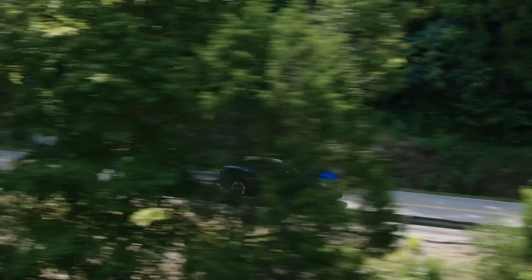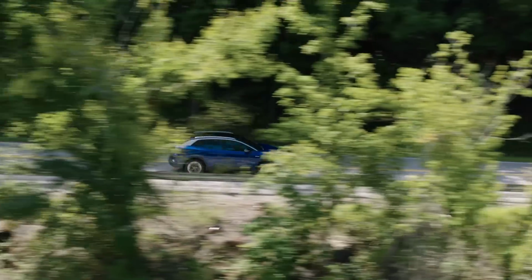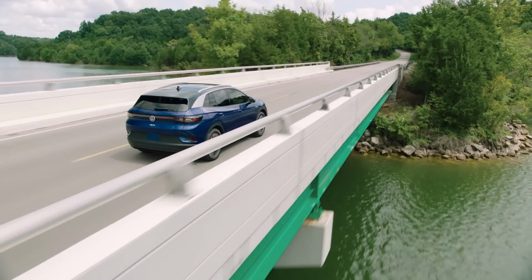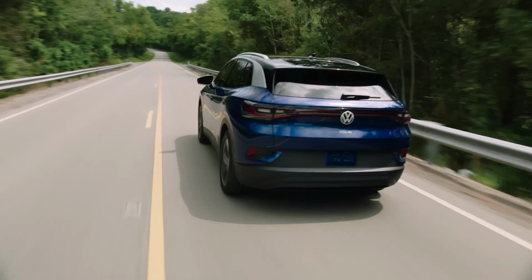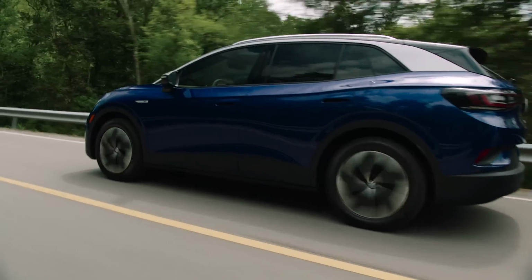Is the ID4 going to be a winner? I think so. Put it up against the RAV4s, the CR-Vs, the Subaru Outbacks of the world. It's as good or better than those are. And it's going to have a much lower total cost of ownership. In many cases, the initial cost might even be less.